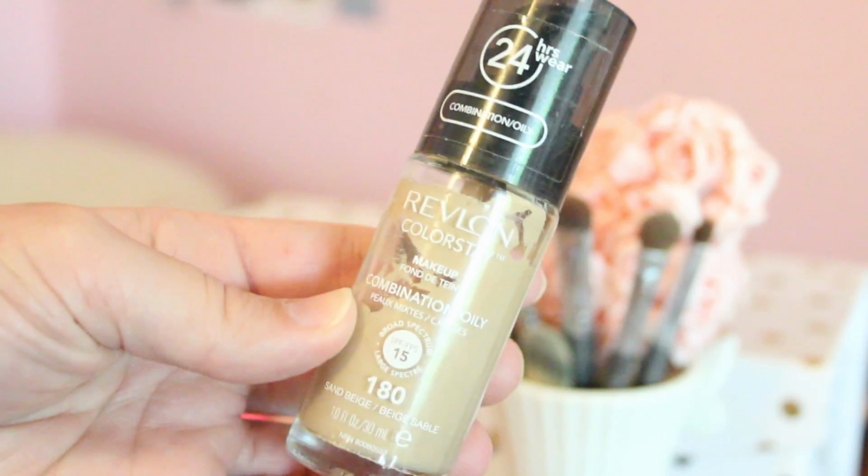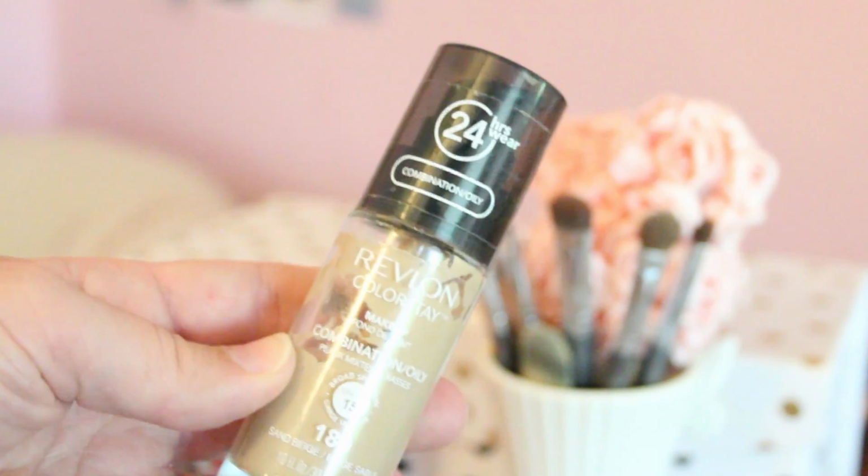This foundation is the Revlon Color Stay Combination Oily. It does say right there 24-hour wear. This definitely has been the best foundation I've found so far for lasting all day, really doing a good job of staying on your face. I do think of this though as more of a heavy coverage.